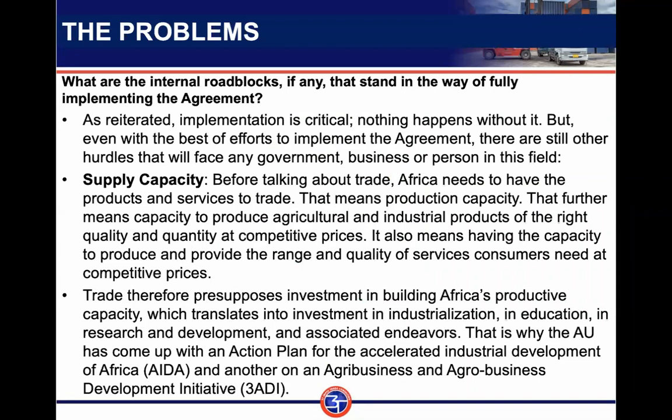Let's continue the question. What are the internal roadblocks, if any, that stand in the way of fully implementing this agreement? As reiterated before, implementation is critical. Nothing happens without it. But even with the best of effort to implement the agreement, there are still some hurdles to cross. Number one, supply capacity. Number two, hard infrastructure. Number three, governance and soft infrastructure. Number four, trade finance. Number five, trade facilitation. Number six, trade information. Number seven, currency convertibility. Let's look at them one by one.